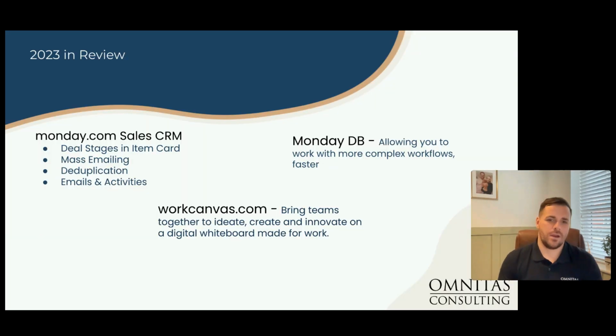Yeah, absolutely. And then lastly, you'll see Work Canvas. This is essentially Monday's answer to a Miro board. Tons of businesses use Miro, and tons of businesses use Miro and Monday together. Work Canvas is essentially that digital workspace, that digital whiteboard where you can bring your teams together, create diagrams and processes, and facilitate engaging workshops. All of those fun activities can be done on Work Canvas.